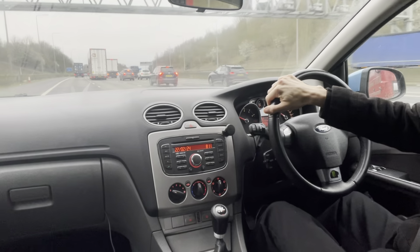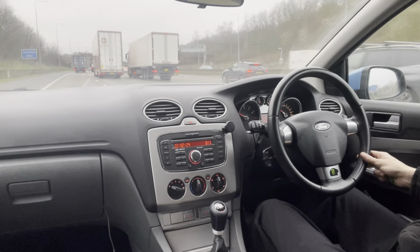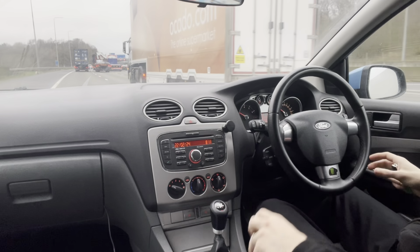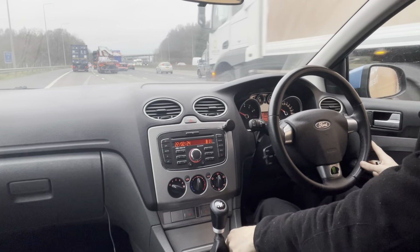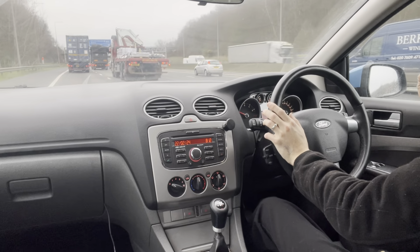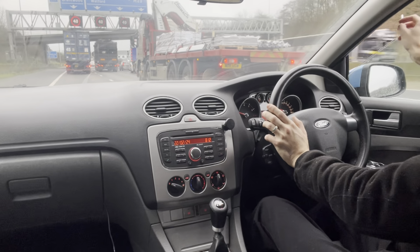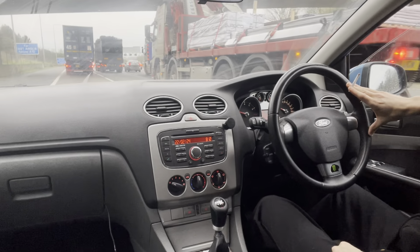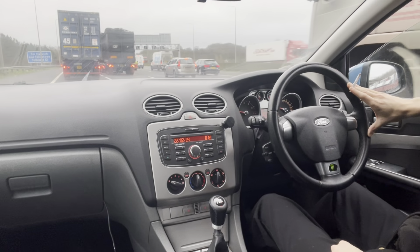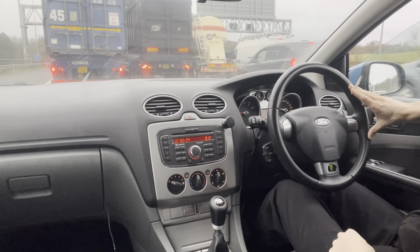Sorry, big hand in your face there, apologies. Just moving the camera slightly. Should have pre-warned you about that. Octopus hand coming in. Still 40 miles an hour. Slow it down considerably.